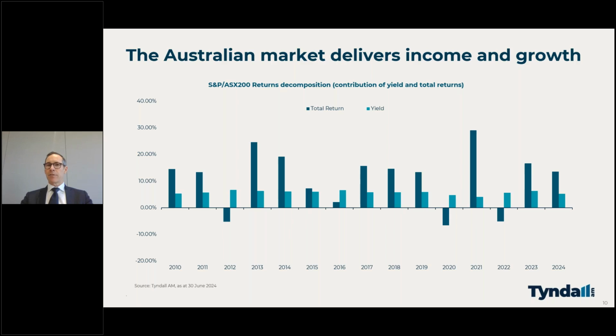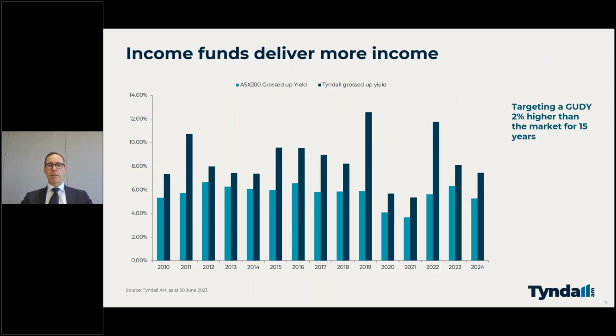So the thing that this prompts me to think is, what if I could generate similar or better total returns, but get more of it from that consistent income source? Well, that's what an equity income fund does. And this is an example of the dark bars, the Tyndall Australian Share Income Fund's grossed up dividend yield over time against that of the ASX 200.